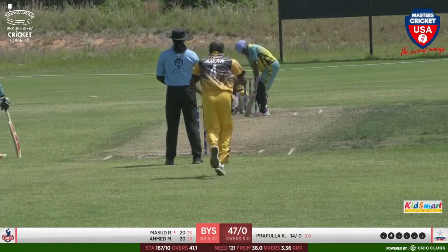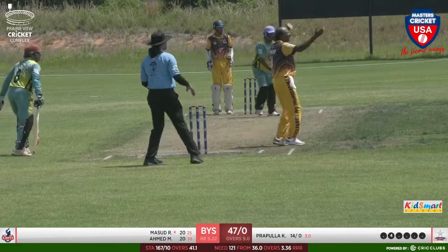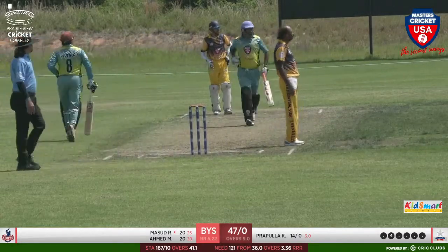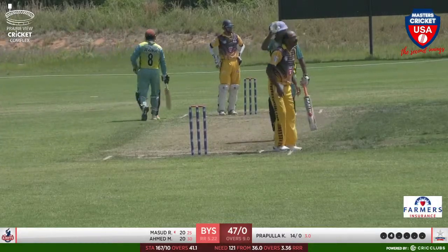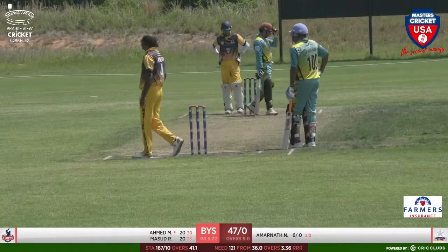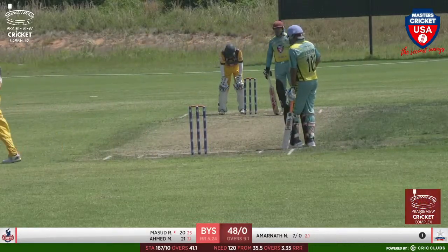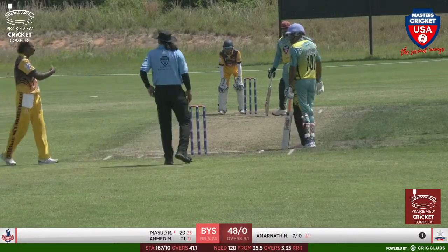Alright, so Amarnath to continue from the far end. And it's Ahmed on strike. This time Ahmed has gone over mid-wicket's head. And the deep mid-wicket fielder has ensured it's just a single. A good throw back to the bowler. 48 on the board for A boys. The boys from Atlanta doing really well over here.